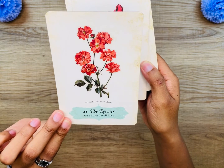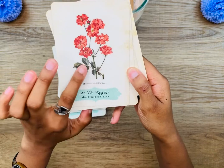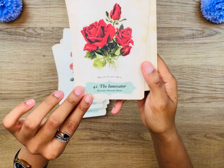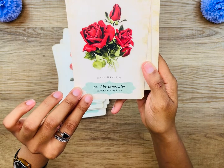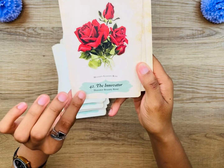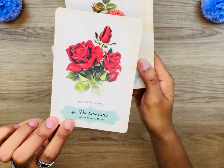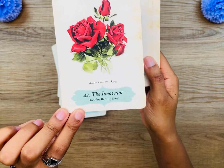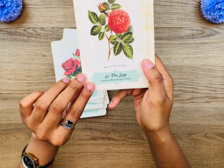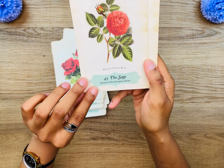I didn't even know this was a rose. Okay, I guess you can see with the leaves and the thorns, but interesting. The Innovator, Hussio Beauty Rose. I think we are all very familiar with the Innovator, with the Hussio Beauty Rose. This is the famous one during Valentine's Day and, you know, romantic gestures, maybe proposals. The Sage, General Washington Rose.